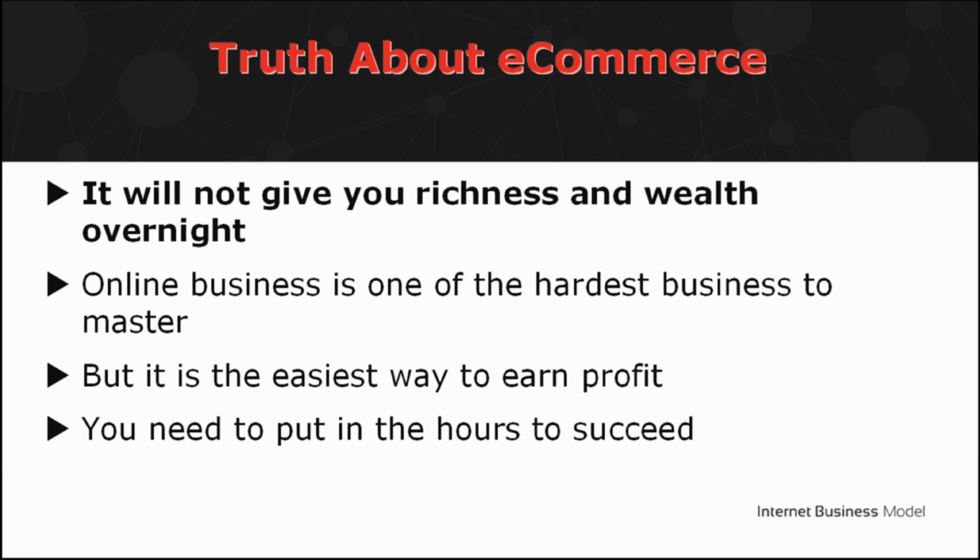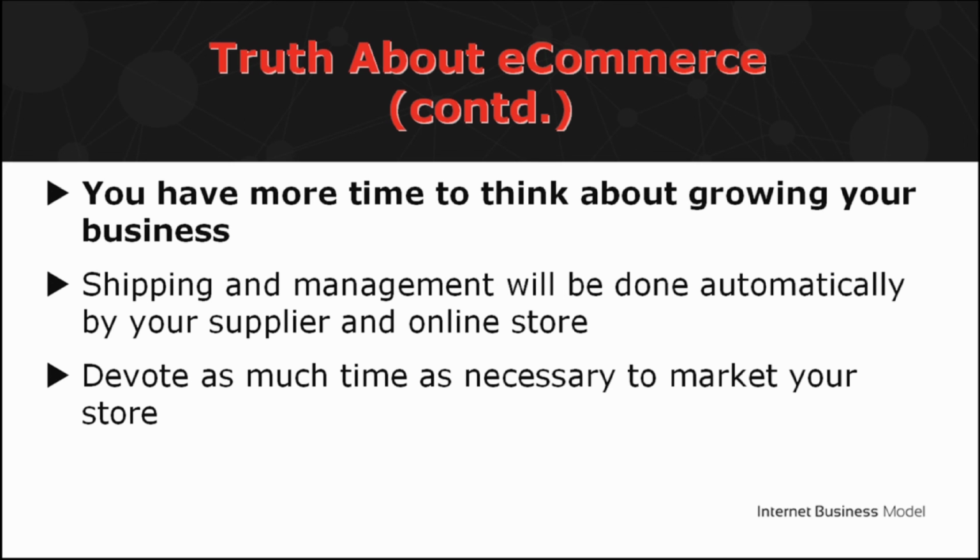Some facts about e-commerce. It will not get you riches and wealth overnight. It's not an overnight success, but it is an easy way to get sales and profits. You need to put in the hours to succeed. Next, you have more time to think about growing your business. If you want to grow your business further, you need to spend effort on marketing, advertising, and promoting your online store. You don't have to bother with shipping and management. All those tasks can be done automatically by your supplier and online store.